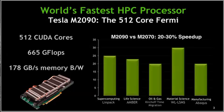You'll see there's 5 different market segments that we outlined. Each one of those are very, very important to us. Supercomputing, obviously, a lot of our revenues come from there. Oil and gas is the other vertical that we have some significant customer base in. And in each one of those market segments, I outlined some of the key codes. And those key codes get tremendous speed ups with M2090 versus our current shipping M2070, 20 to 30% speed up. So that's really, really exciting for our customer base.